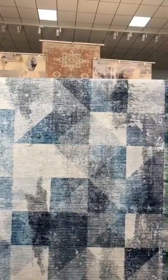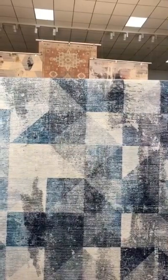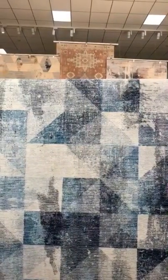So this feels very soft on the surface. Yes. And this pattern is a different pattern style. We call it contemporary. Ah, it looks more like a modern style. Yes, it's perfect.